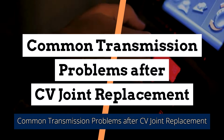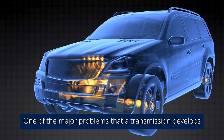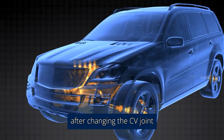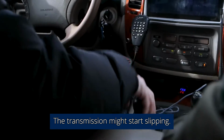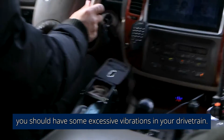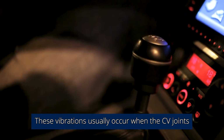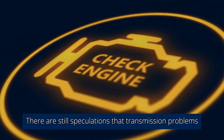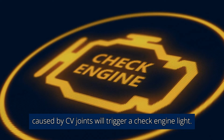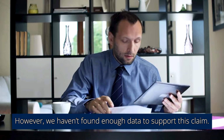Common transmission problems after CV joint replacement. One of the major problems that a transmission develops after changing the CV joint is bad operations and poor transmission performance. The transmission might start slipping. In extreme cases, you may have excessive vibrations in your drivetrain. These vibrations usually occur when the CV joints are tightly bonded or your wheel alignment compromises the newly replaced CV joints. There are still speculations that transmission problems caused by CV joints will trigger a check engine light. However, we haven't found enough data to support this claim.